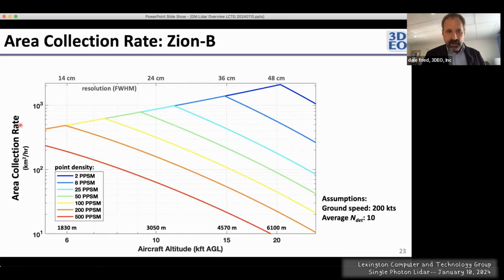This is plotting the area collection rate that we can achieve as a function of the aircraft altitude. And each of these lines corresponds to a different data product density. So you can imagine, to get a 2-point per square meter product, I don't have to put down nearly as much laser energy per square meter on the ground, whereas, for these higher point densities, I have to put down a lot, which means I have to narrow up my scan, fly slower, and that sort of thing.